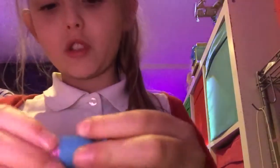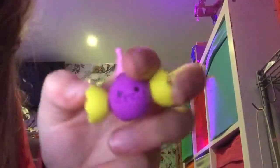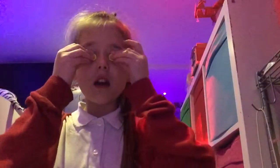Without the top bit, it's just like an egg cup. Then there's another one. And this one's kind of like a sweetie cane. And then you can take this weird thingy off. You're going to see these soon. So these are like little candy canes. They've got little bumps. And that.